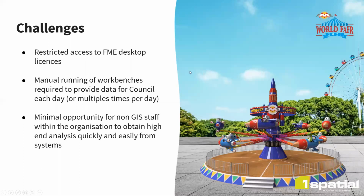So Tweed Shire Council has had access to FME Desktop for more than 10 years. It's really been in the last 5 years, though, that the key GIS staff have been making the most of the tools in FME Desktop. We've been increasing the use of FME as a tool to read in spatial and non-spatial data from a multitude of sources, whether it be our property and rating system, our assets management system, as well as the spatial core data within Oracle. And we do this to complete analysis and data manipulation for internal staff, as well as what we have to supply to external customers.